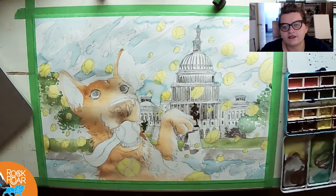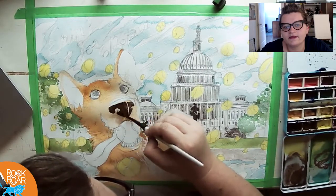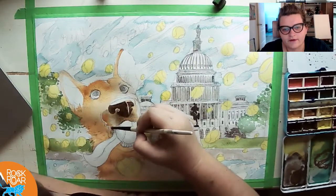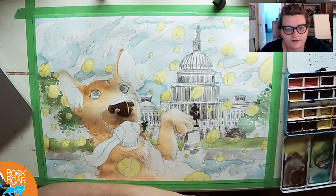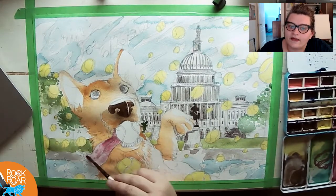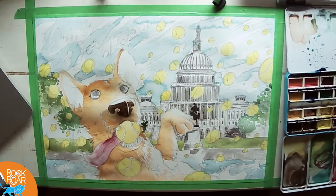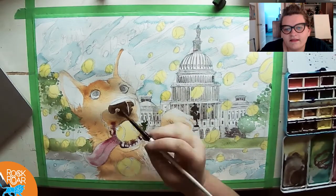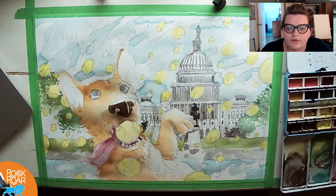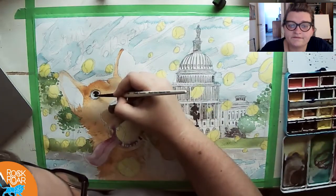And then I consciously chose to not put people walking around the Capitol, just because the picture I was working from did have people, but with all those tennis balls flying around, I didn't think people would actually be walking around the Capitol in the middle of a tennis ball storm. That, and like I said before, I want Rudy and the Capitol building to be the focal points, not tiny little people walking around in the background.